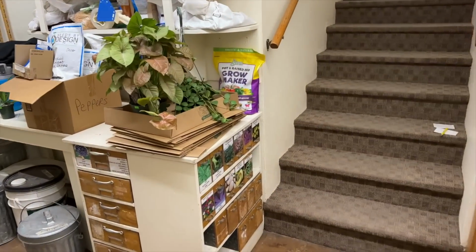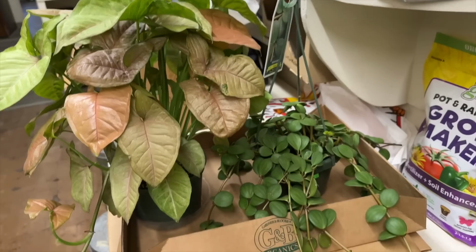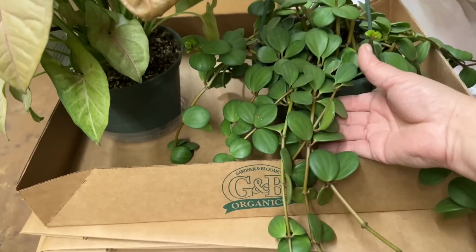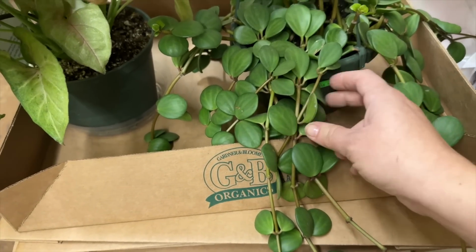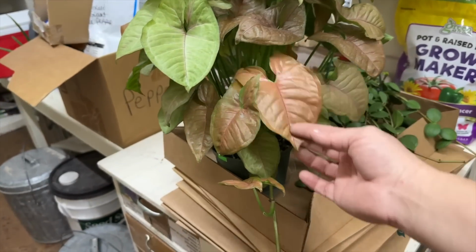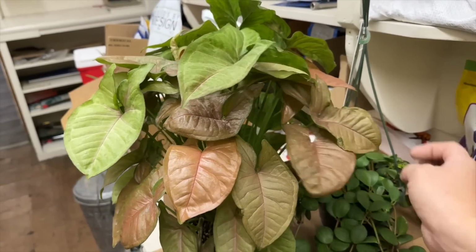And these are 2 out of the 3 plants I picked up out of this load. So the variegated string of pearls is already at home, took it home last night. We've got the Hope Peperomia here. It just has a really pretty soft sagey green color. The leaves are super thick and tough. Hopefully it's a tough plant. And then one of the Regina Red arrowhead vines, because these look exceptional. They're really, really nice and healthy.